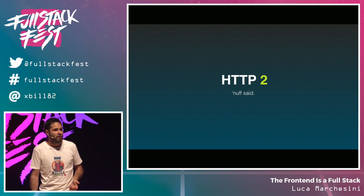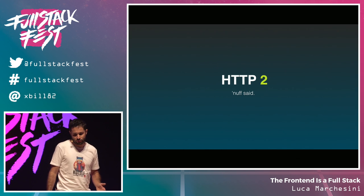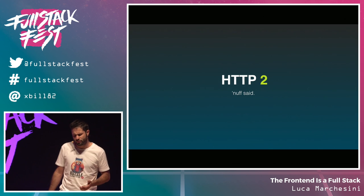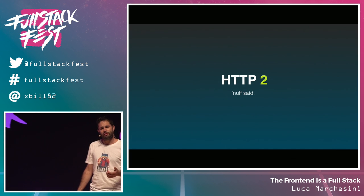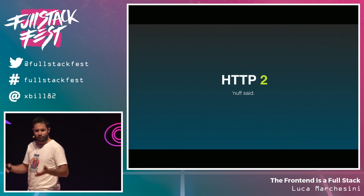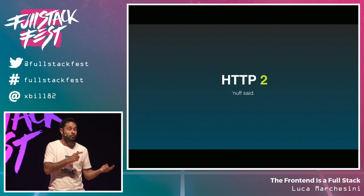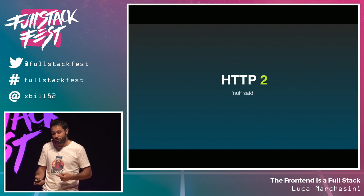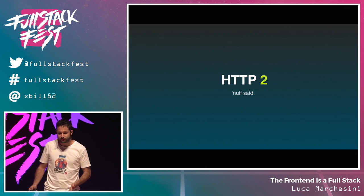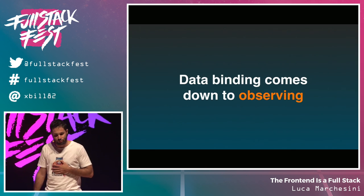HTTP2. Many people in this room have seen the talk that we've seen on Tuesday about HTTP2. HTTP2 is here. It's going to dramatically speed up our things, and network round trips are not going to be such an issue. So let's adopt it. It's my dream to see a fully worldwide HTTP2 web.